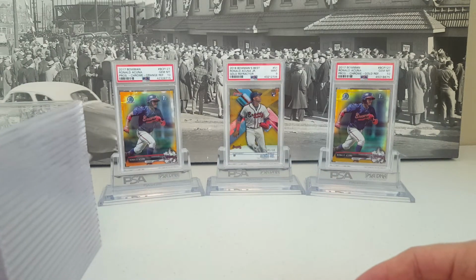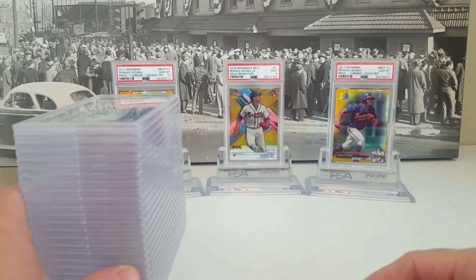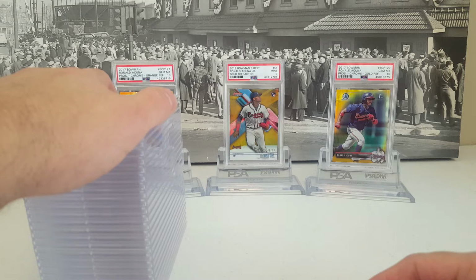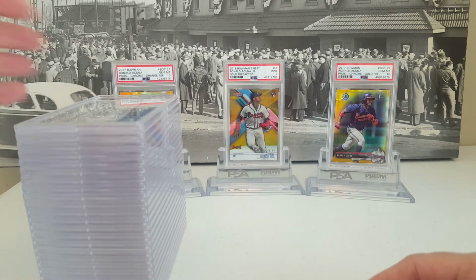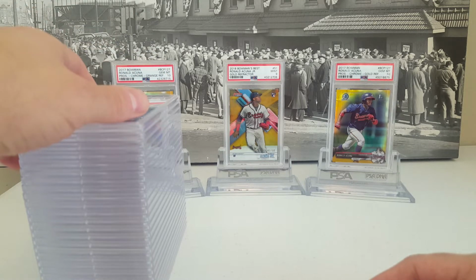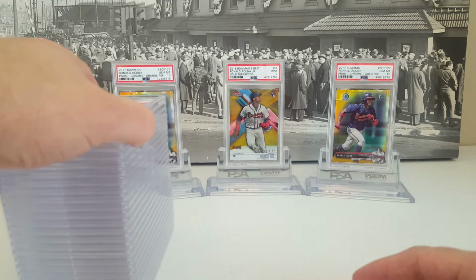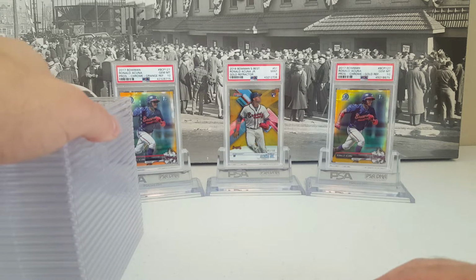You can see all the Acuñas in the background there, and I have those there because we're going to start off with a couple of Acuñas here. And one thing I will say is this is one of the times where maybe it kind of benefited us that PSA took so long, because a lot of the cards that I sent in had a little time to marinate, let's say, as far as the value goes. So a lot of these cards have, in some cases, doubled in value since I sent those in. So always got to look at the bright side, right?